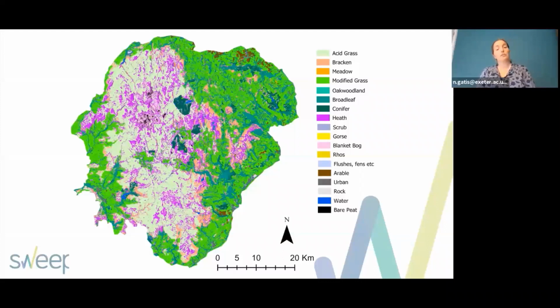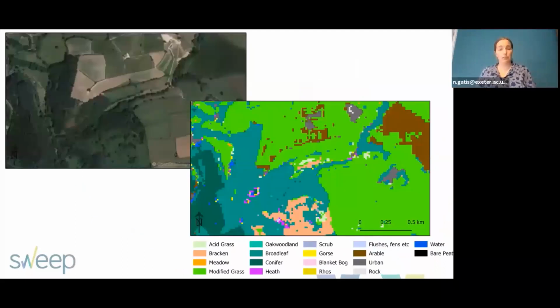If we look to the hundreds of square kilometres covered and consider how long this would take to do manually, then this work is a leap forward in understanding which habitats are where within the national park. If we zoom into a couple of examples now, this one's from the lowlands, and we can see the incredible level of detail possible with the tool.